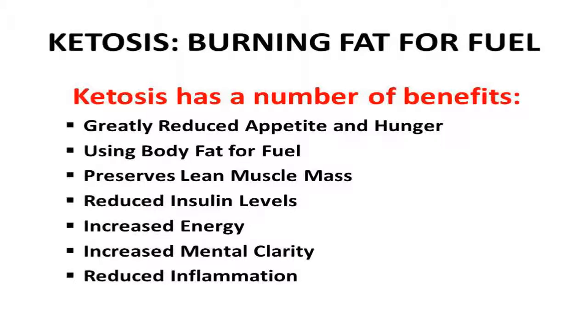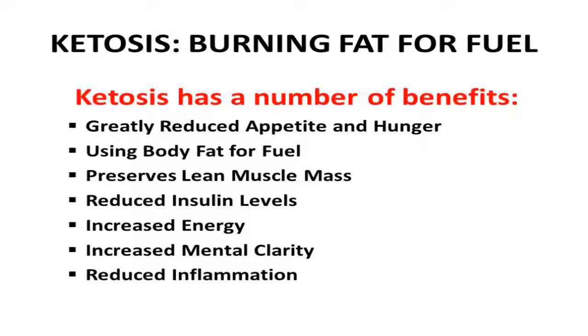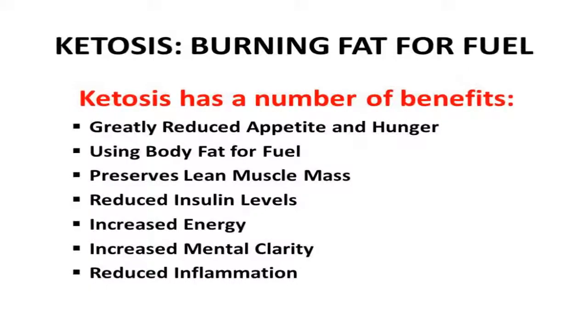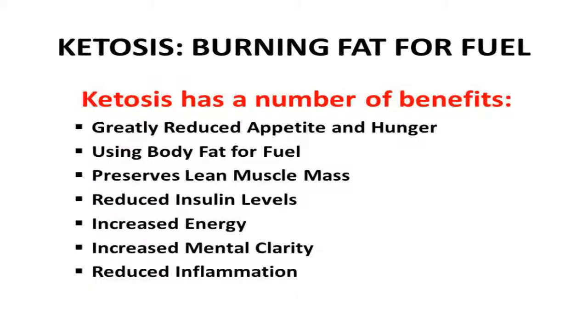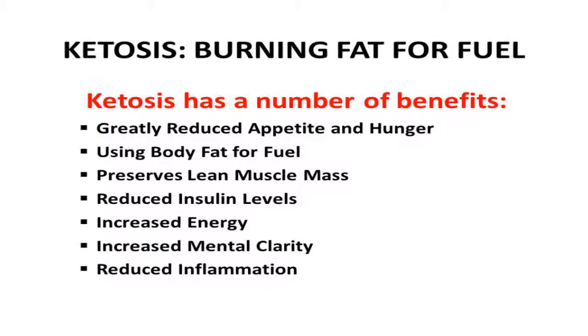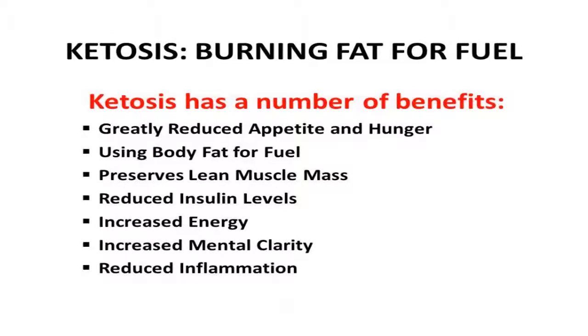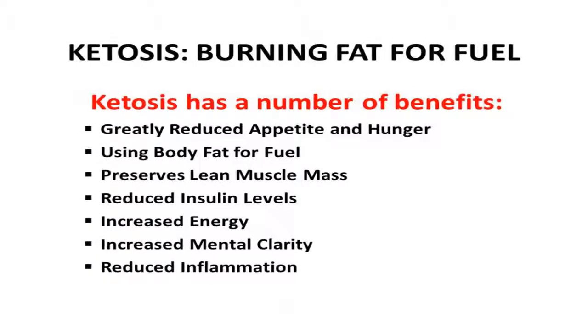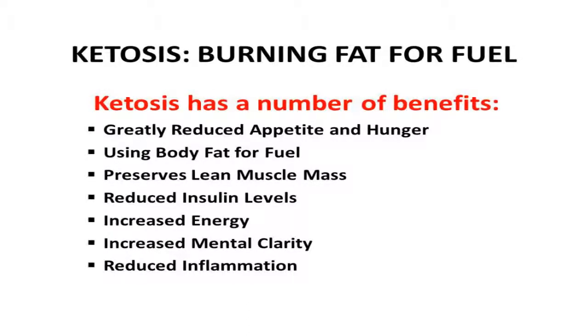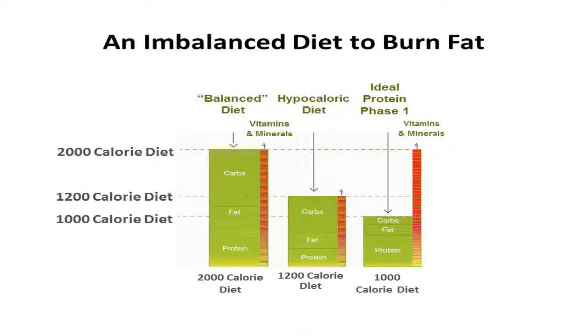Let's talk a little bit more about ketosis so that you understand why we use ketosis and why it is so essential to achieve the tremendous benefits that you are after. Ketosis has a number of benefits over other diet protocols. It greatly reduces appetite and hunger. It uses your own body fat for fuel. It preserves your lean muscle mass. It results in reduced insulin levels. It increases your energy. It increases your mental clarity. And it reduces your inflammation. And more.